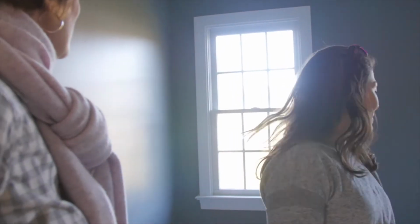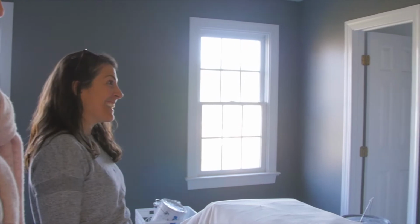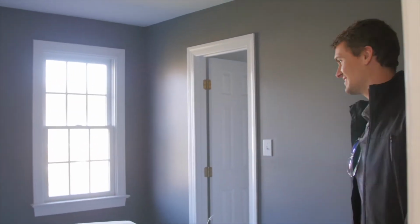We're gonna put Humpty Dumpty back together again, but you know, all in good time, my dear. All in good time. Right? How do you like the rooms? I love them. Good. Cool.